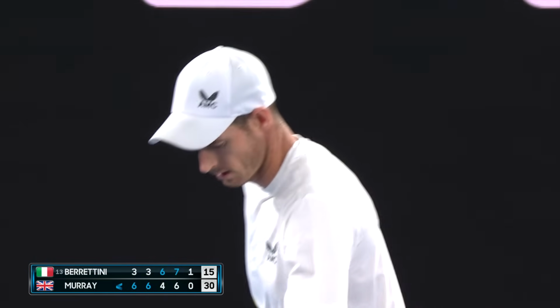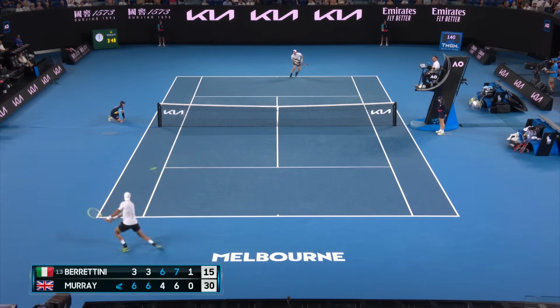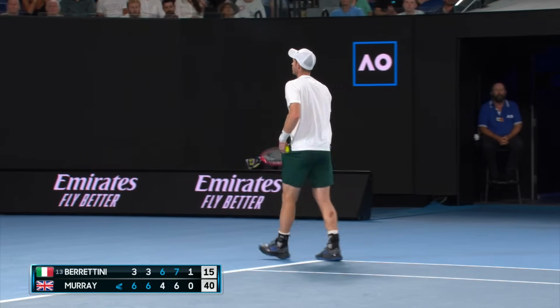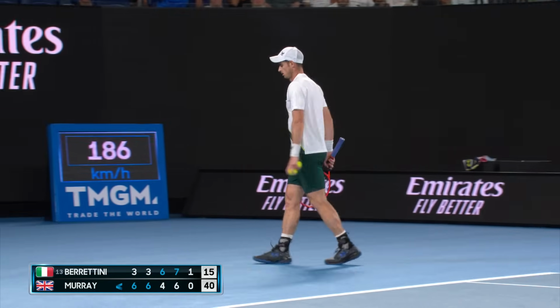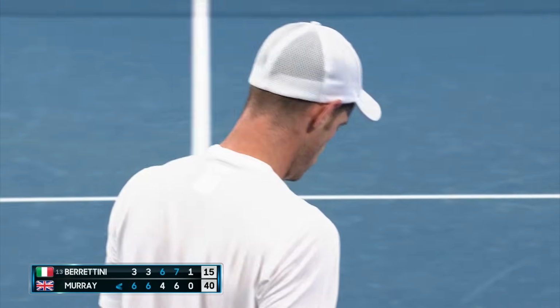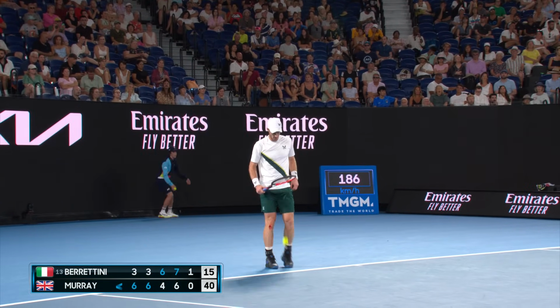There was some skill in that forehand volley, though. A little bit of Pat Rafter there. The old topspin forehand volley. 40, 15. And it's just one point amongst many that we're going to play in this final set, but it was a significant one, wasn't it? Because this is the moment where Berrettini still has that kind of edge with the momentum, but it doesn't last long.